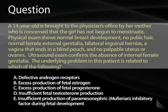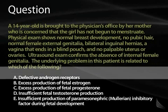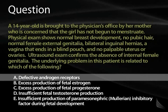So clearly, the first thing to understand here is whether this is primary or secondary amenorrhea. So this is a 14-year-old girl who has not begun to menstruate. So that is, by definition, primary amenorrhea. The second thing you want to ask in the situation of primary amenorrhea is, does this girl have a uterus or not? And the physical exam clearly shows that she doesn't have a uterus. So this then tells you that you're dealing likely with a congenital anomaly or a congenital problem. And the most common of these congenital anomalies is something called androgen insensitivity syndrome, or testicular feminization syndrome, and that is likely due to defective androgen receptors, or A.